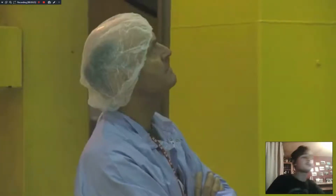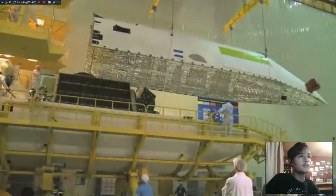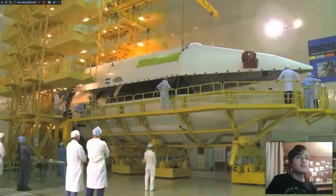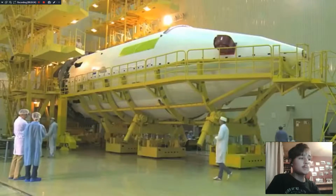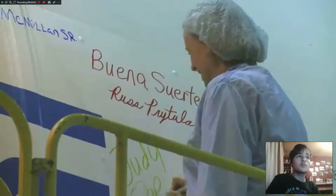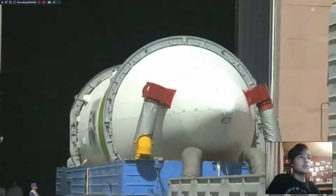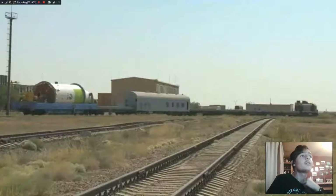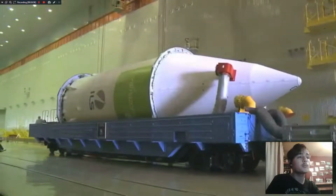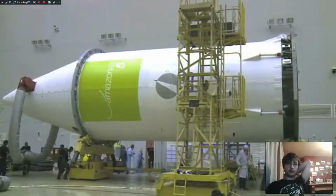After encapsulation, one of our traditions is to sign the payload fairing by the entire launch team. Yeah, you can see all the signatures there. Well, to be honest, the better thing would be to sign the Breeze M or something. Just want to remind our viewers we're a little over 10 minutes to launch.